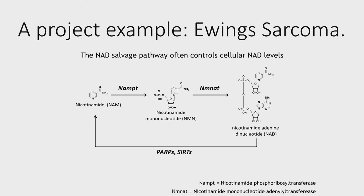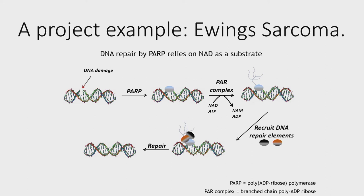PARP is part of the DNA repair pathway. When DNA is damaged, PARP is recruited to that site of damage, where it creates something called the PAR complex. To create that PAR complex, PARP relies upon two metabolites, two biochemicals, NAD and ATP. Once the PAR complex is created, other DNA repair elements are recruited to that site, where the lesion is repaired and DNA fidelity is restored.